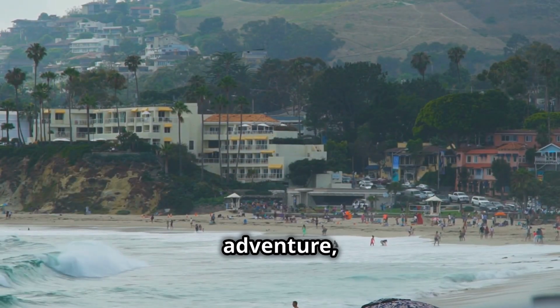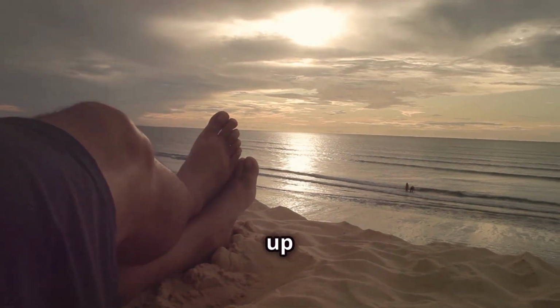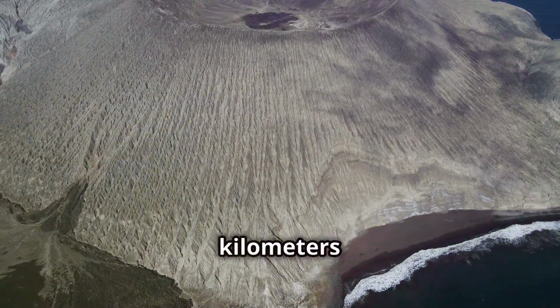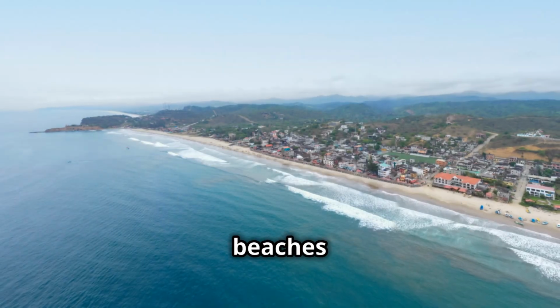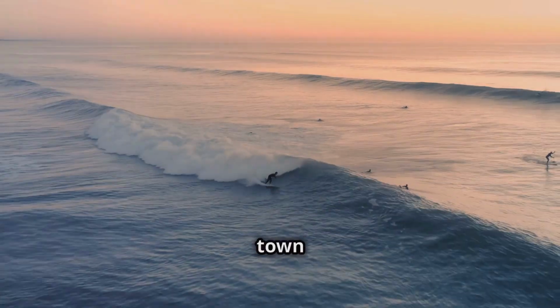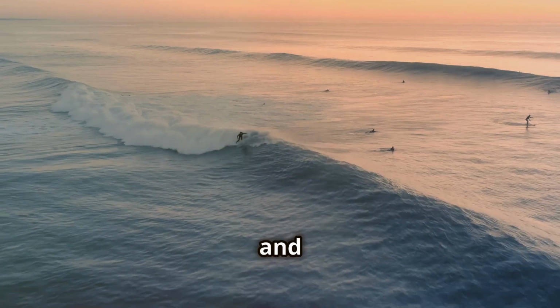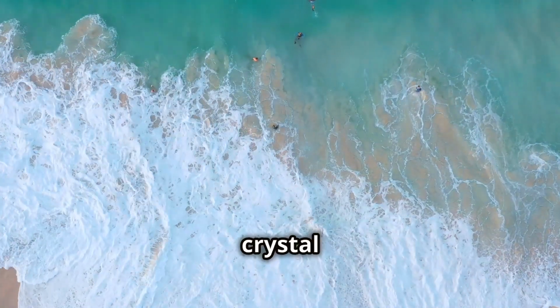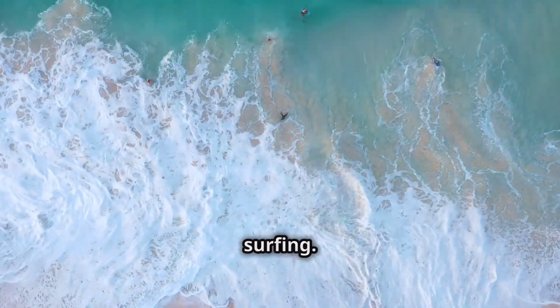After all that adventure, it was time to relax and soak up some sun on the coast. Ecuador's coastline is over 2,000 kilometers long, with endless beaches to choose from. We headed to Montañita, a super chill surf town known for its laid-back vibes and epic waves. The beaches did not disappoint. White sand, crystal clear water, and perfect waves for surfing.